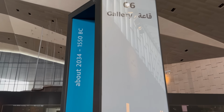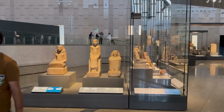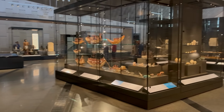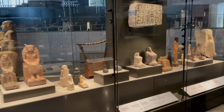And now here's the 6th gallery, that same time period, Middle Kingdom and Second Intermediate period, but focusing on society. So the last theme that we're going to be looking at for this particular time period. And after this gallery is finished, we're at the halfway point. We've seen 6 out of the 12 main galleries that open today at the Grand Egyptian Museum.